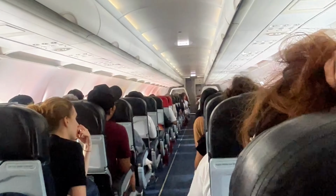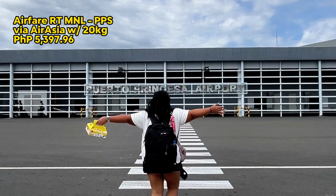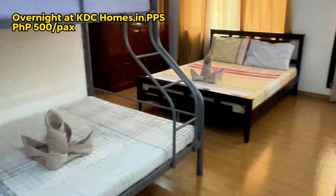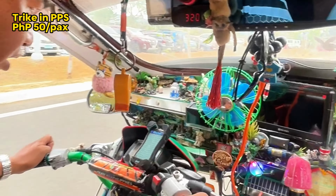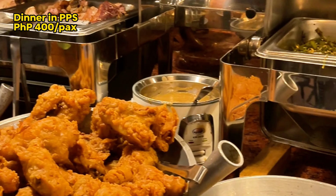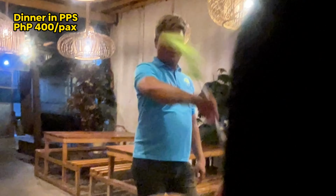We flew to Puerto Princesa from Manila via Air Asia 1 day prior. Round-trip airfare with 20-kilogram check-in baggage cost us 5,397 pesos and 96 centavos. Overnight stay in Puerto Princesa at KDC Homes, 500 pesos per person. Tricycle from the airport to KDC Homes was 50 pesos per person. Then we had dinner in Puerto Princesa. We ate at Isla Fiesta Buffet for 400 pesos per person.